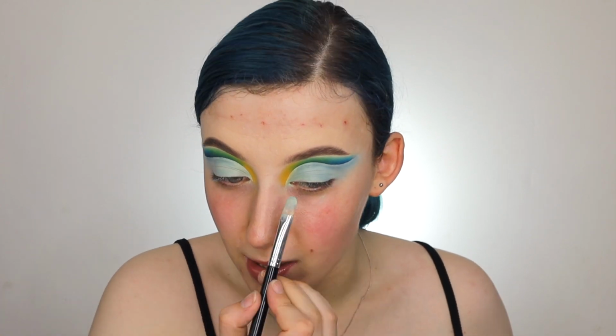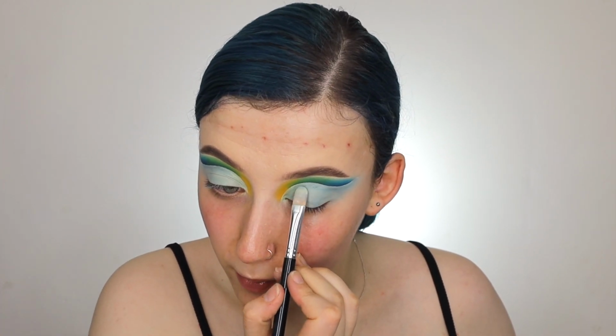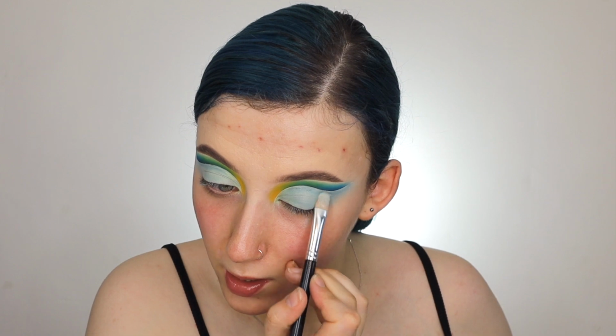So I've cut my crease. It's obviously turned a bit of a funny colour because of the blue and stuff underneath. I didn't wipe it away, but I don't mind because it's just going to be covered up. If I was doing a look where this was going to be blank, then I would mind.